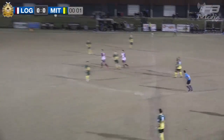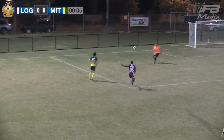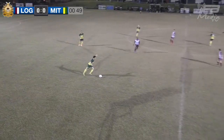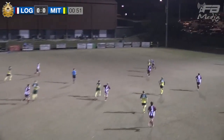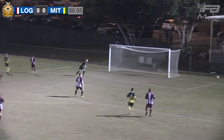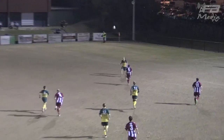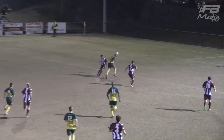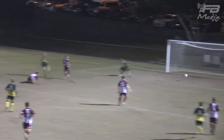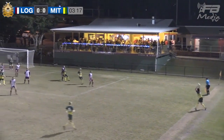And we're underway with Logan having the first possession of the match as Figura heads back there for Lumley. Now Mitchelton in possession, the ball pumped forward here for Jansen! And across the face, what an opening that would have been for Mitchelton inside the first minute had Jansen been able to get this one on target. Just sails to the right of the upright.